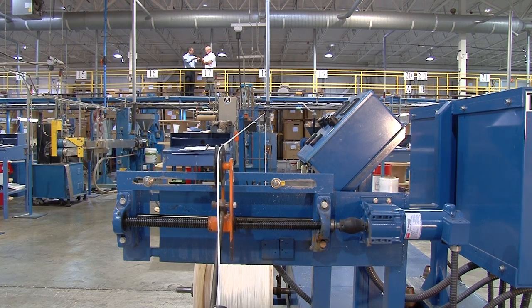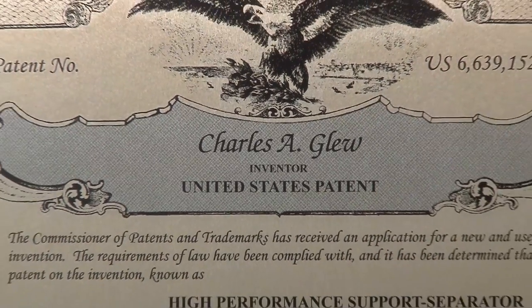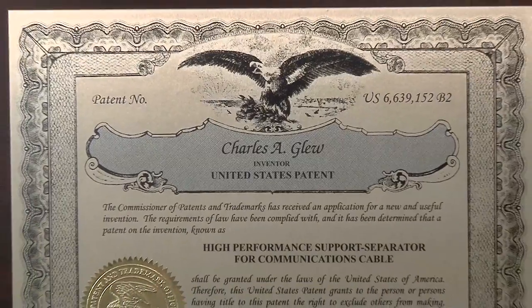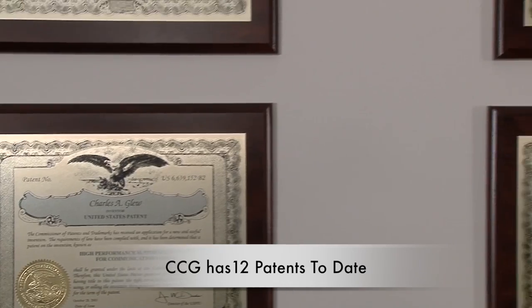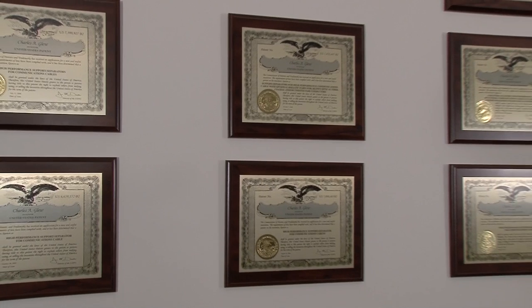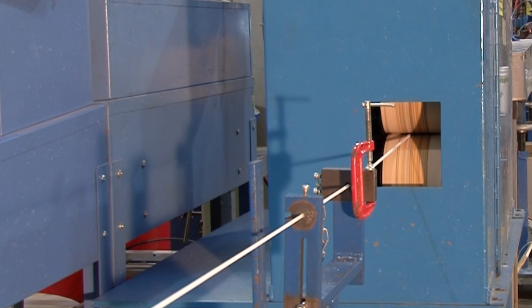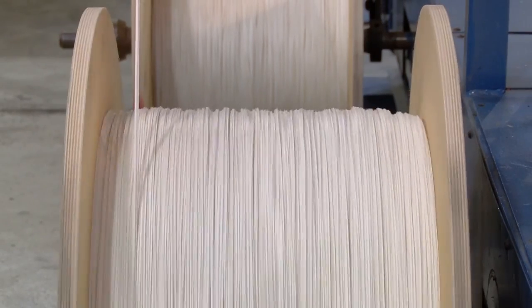CCG is a development-driven company supported by seasoned engineers. Since its first patent, CCG has built its core competency around a total of 12 patents for cable fillers that support the design of data and fiber optic cables, mostly for plenum and other specialized applications. CCG's cable filler products include crosswebs, tapes, tubes, rounds, and engineered separators used for Category 6, 6E, and 6A cables, and for other multi-pair cables up to 25 pair.